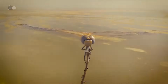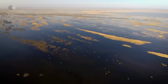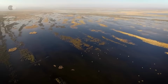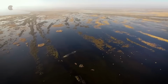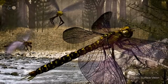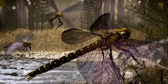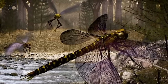One of the explanations put forward by scientists lies in the oxygen content. The oxygen level in the Carboniferous period was higher. Today it is 21%, but at that time it was about 35%. This means that for every breath, the dragonfly's body receives much more oxygen than it would today. This assumption would explain why insects were so much bigger, but also how such a heavy insect could manage to fly.